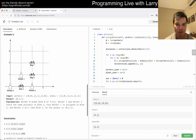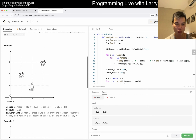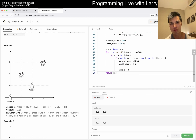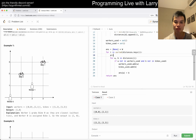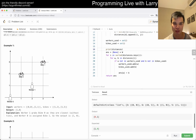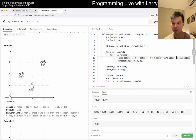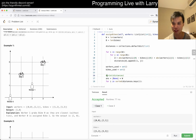Is what I would say, but did I misunderstand this? Bike 0 grab 0, right? Oh no, I'm looking at the wrong case. Bike 1 grab 0. Let's look at distances. Maybe I have some weird typo or something. The idea seems okay though, I think. There's something wrong because distance should have 2, which is the distance between 1 and 0. Do I have a typo? Oh, I do have a typo, that's why. Alright, this is good. Let's give it a run again.